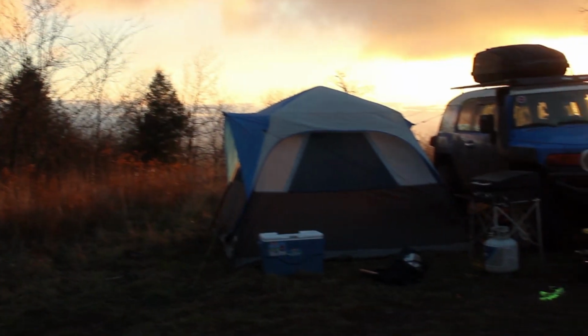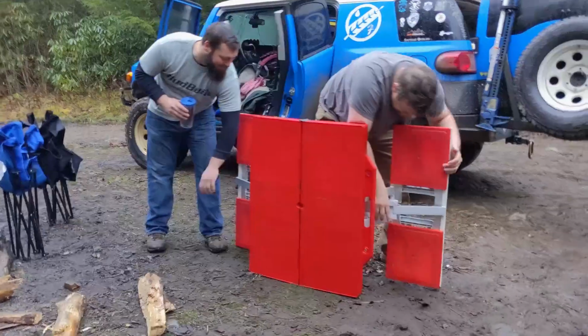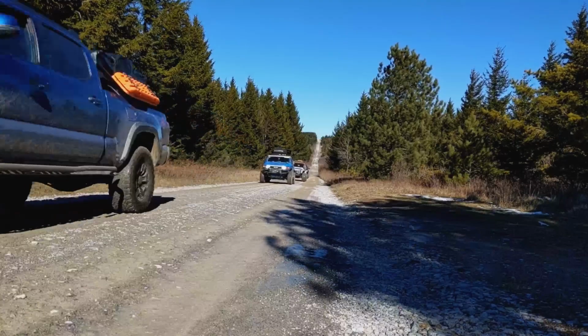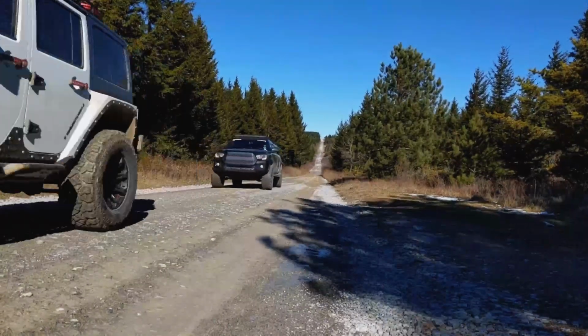For most of the team, this was their longest trip, which meant every day was a learning experience in planning, packing, and vehicle maintenance. We are Spartan Overland, and this is the Allegheny Discovery Route.